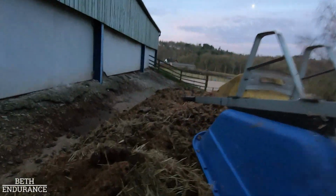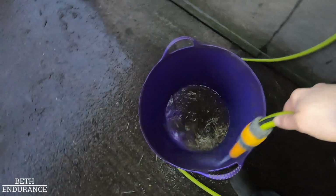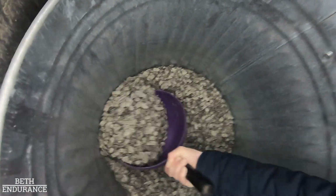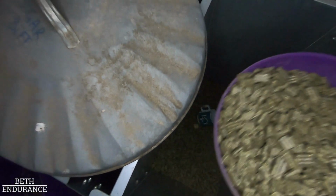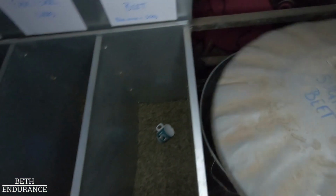The beauty of a tall wheelbarrow. Empty hay nets in this bucket, and then we'll sort them out later. Now to make Tissy's mash. She has 1 full-blown stub scoop of sugar beet and 1 stub scoop of fibre beet, and that is Tissy's nighttime mash. Put some water in it.